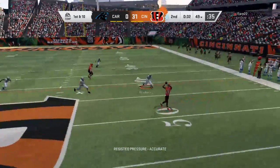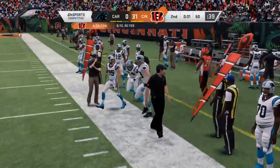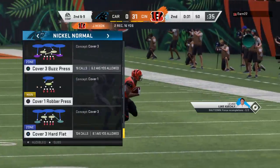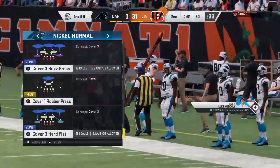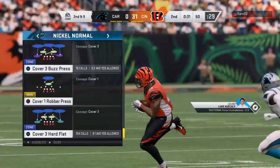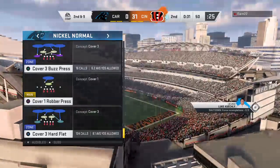1st and 10 for Dalton. He finds his running back, Mixon. And we see another pitch and catch there to the running back. This position just continues to evolve. They become just as critical to the passing attack as a lot of receivers, tight ends, because their ability to make people miss in the open field can really generate big plays for an offense.